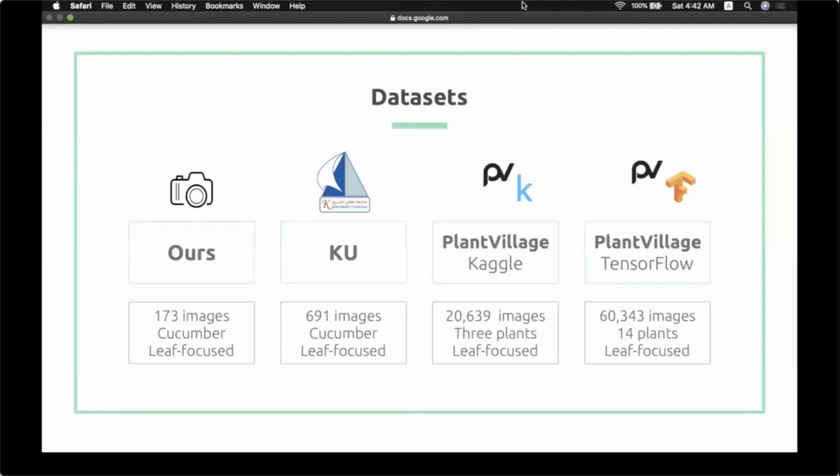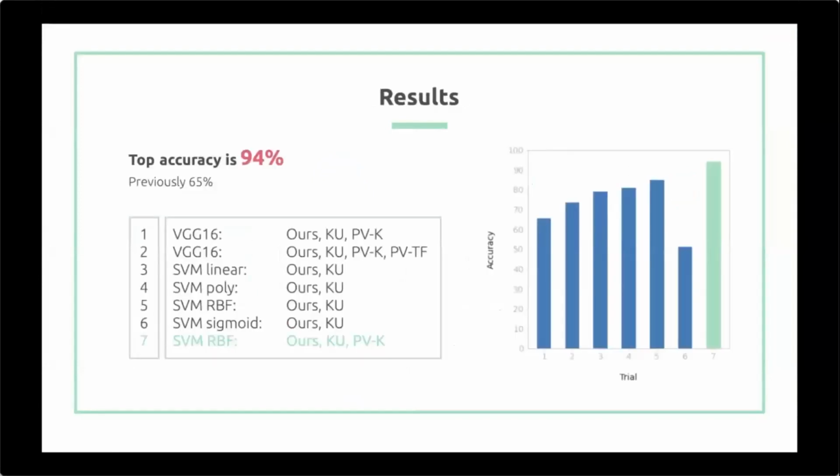The first sub-dataset is the 173 images of cucumber leaves we manually took at CARES and labeled with health status using expert opinion. The second sub-dataset is from Kafr Sheikh University and has nearly 700 health-labeled images of cucumber leaves. The third sub-dataset is Plant Village obtained from Kaggle, which has almost 21,000 health-labeled images of tomato, potato, and pepper leaves. Finally, the fourth sub-dataset is also called Plant Village, but obtained from TensorFlow and has almost 60,000 health-labeled images of 14 plants. Here are the results of the testing of our model as it stands.